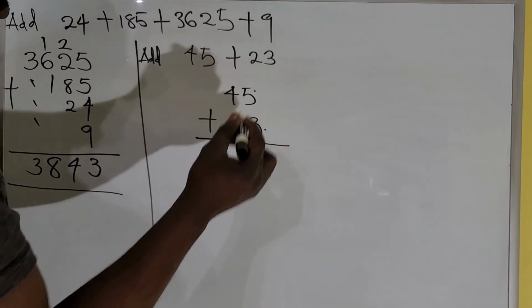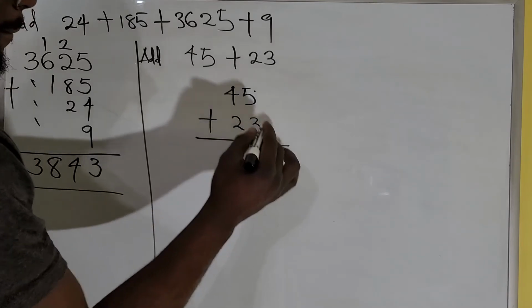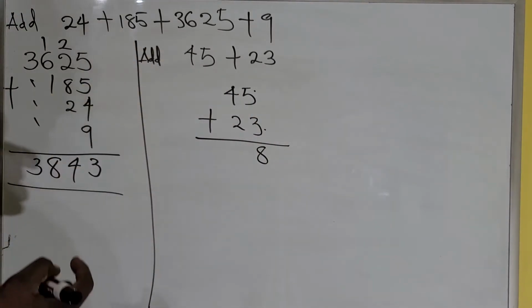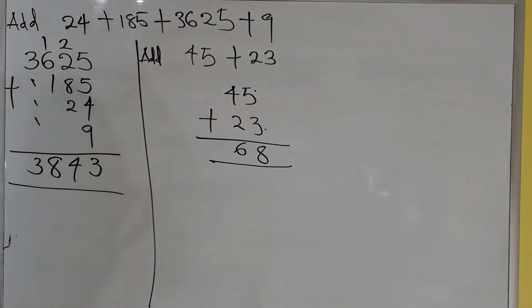So 5 plus 3, if you do the stick method, it's going to be 8. So you write 8. And then 4 plus 2 is 6. So you write 6. So your answer is 68. So that is how you do that.